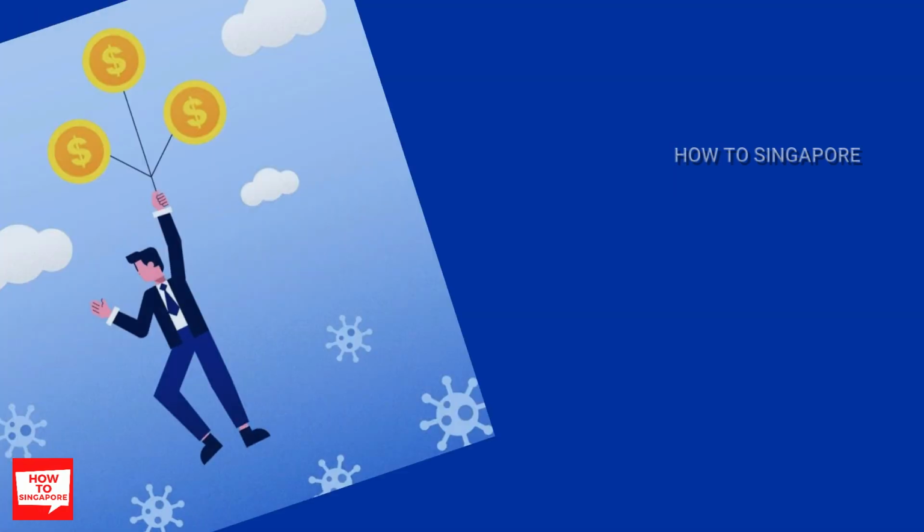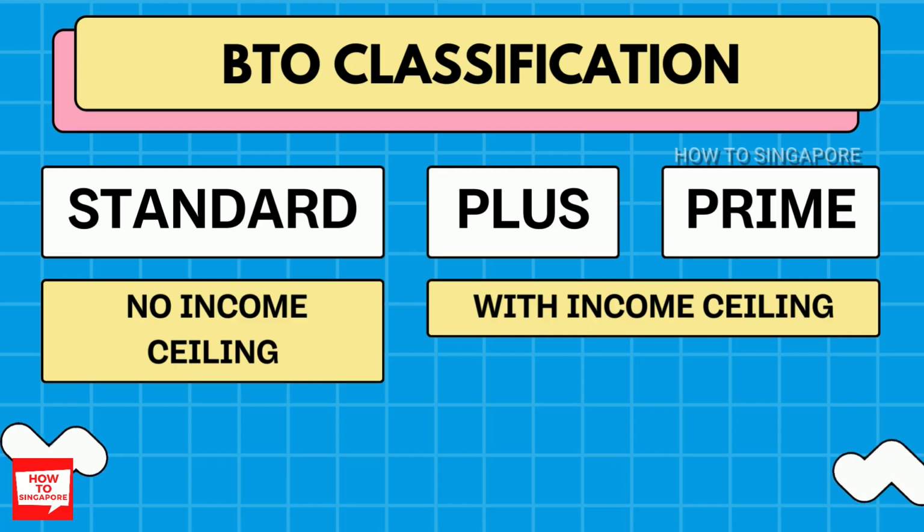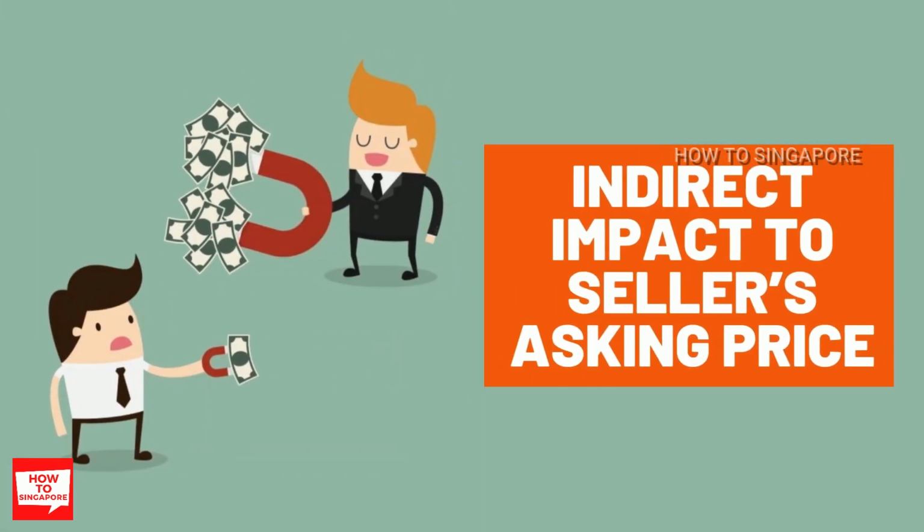The next rule is that an income ceiling applies for future resale buyers. In the past, there was no income ceiling for HDB resale buyers. Millionaires also can buy, which probably explains why the number of HDBs transacted over $1 million kept increasing. But for plus BTOs, once the MOP is up and you want to sell it in the open market, your potential resale buyer's combined income must be less than $14,000.